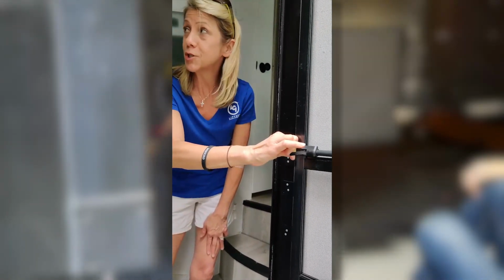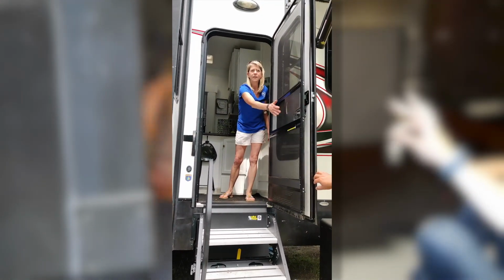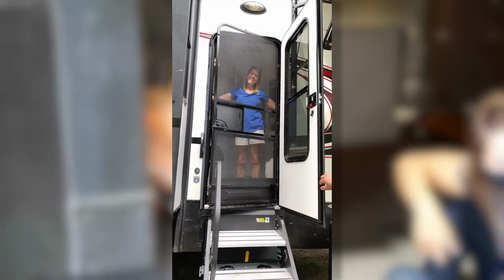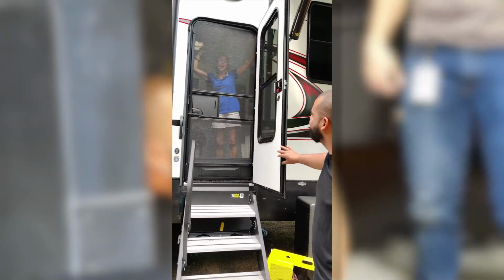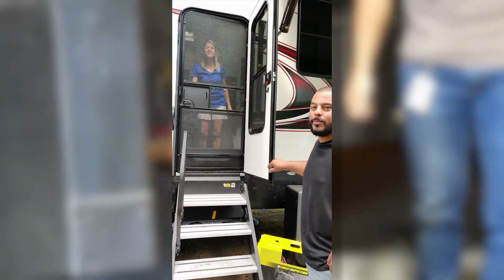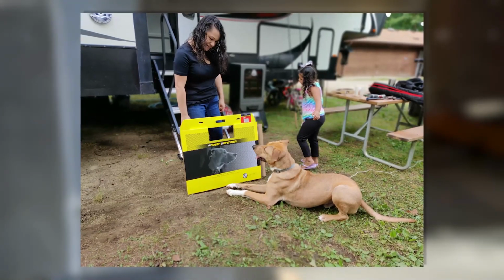And this is such a simple upgrade, but it's been so great here in Florida too, because there's flies and bugs and mosquitoes, and the fact that the door just kind of shuts on its own, it makes it a little bit easier.